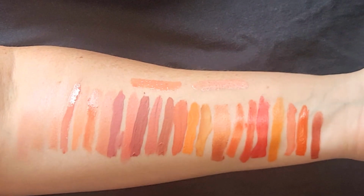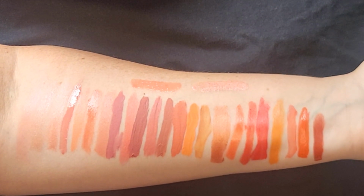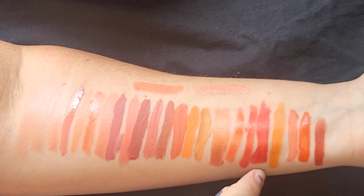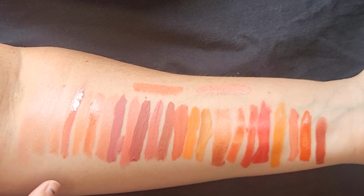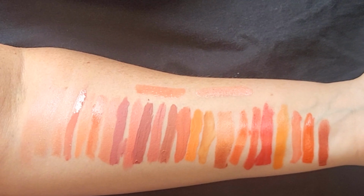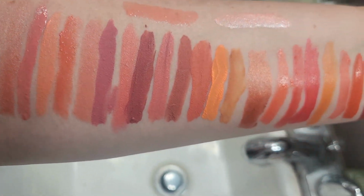Some of these lighter ones are starting to wear off already. Some of them look very pink to me, and that's interesting. I mean, I'd say from here down, except for maybe this reddish one, they're orange. There's no question that they're orange. And most of these, I'd say there's not really a question that they're peach. Some of them have peach in the name. And that is my entire orange and peach lipstick collection.